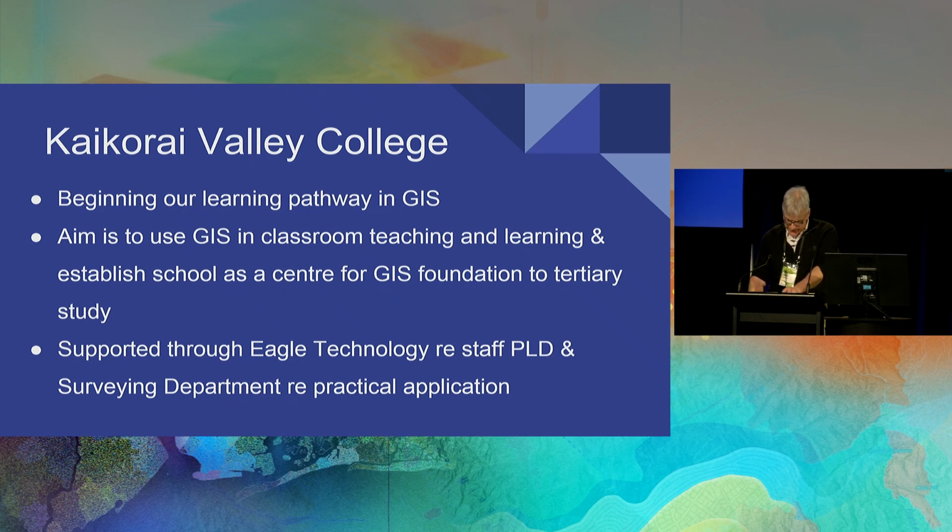So we're beginning our learning pathway, and our goals are to apply, of course, GIS in the classrooms, but one of the things is to eventually become a centre for GIS foundation learning for students to transition directly from school into the workplace or to tertiary study.